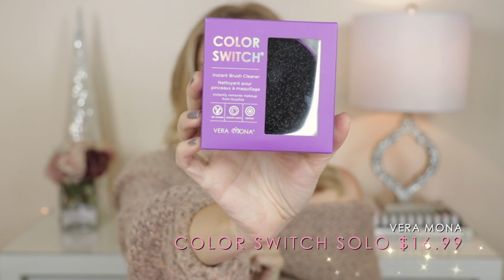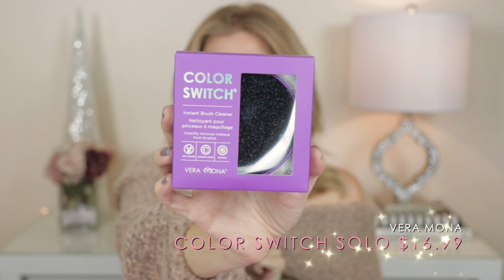This is something that I did ask for in my customization. This is the Color Switch Instant Brush Cleaner. Believe it or not, I don't have any dirty makeup brushes around me at the moment. If I did, I would show you. I'm actually not even sure how this works. I've just seen other people talk about it, but it says that you just glide the brush against the Color Switch sponge in a circular motion to remove color. No liquid or cleaner needed. Color Switch is reusable. Simply wash with soap and water, lay flat to dry.